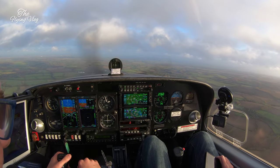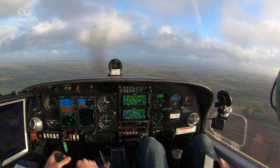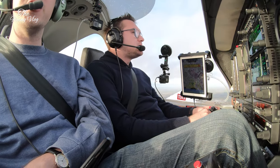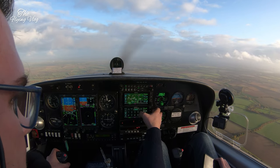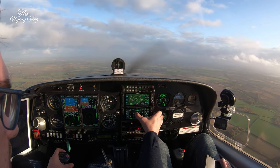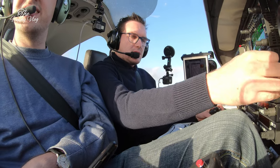So, Oxford is there, isn't it? Yeah. We're just about to go across the extended centreline. Yeah, should be able to see the runway. Golf November Yankee, just to the north of the extended centreline. Golf November Yankee, roger, thanks. I see someone on the runway. Backtracking, I think.